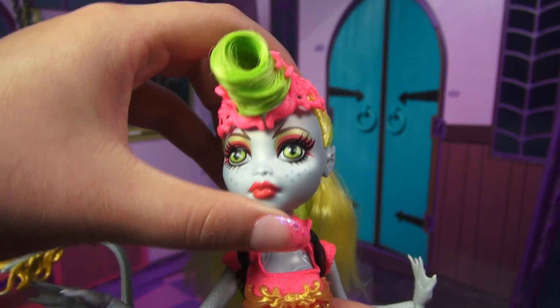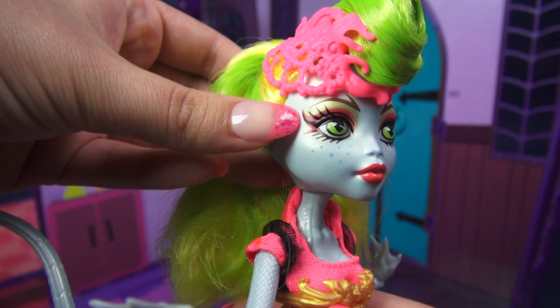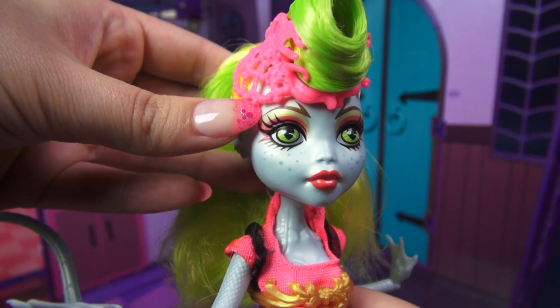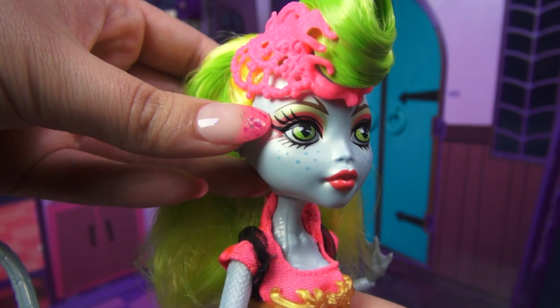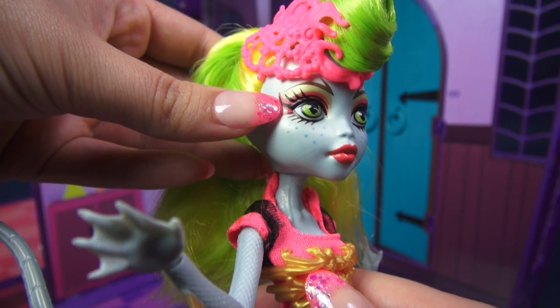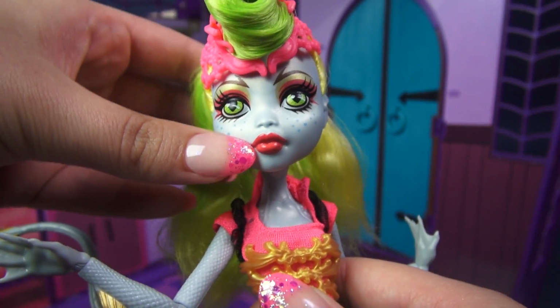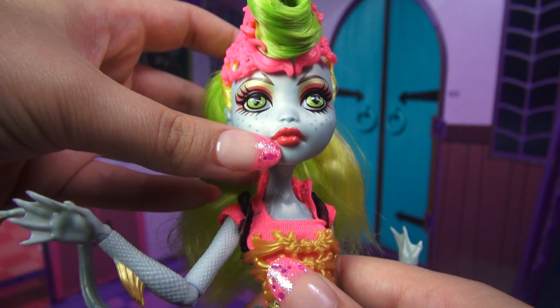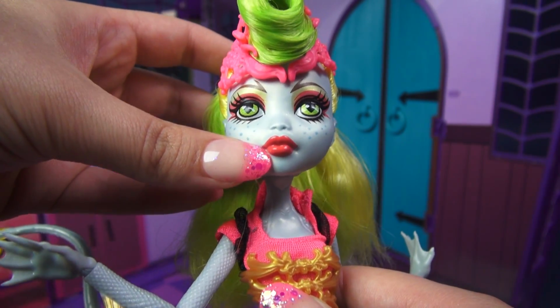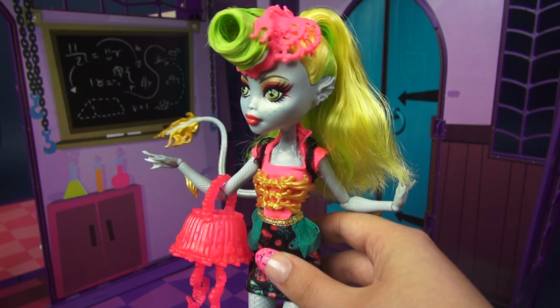And then for her makeup, it's definitely a lot more like Jinafire's. You have the flare at the top and at the bottom, and you also have Jinafire's eyebrows, but you have this nice shimmery gold here on the brow with this pinky red on the lid, nothing on the lower lash line. And the lips are a lot more like Lagoona's, which is kind of a nice strawberry pinky red. Moving on to accessories, we have a few here.